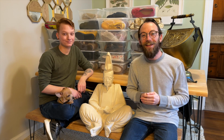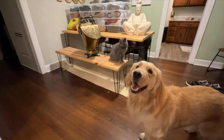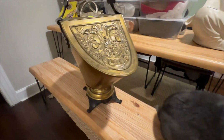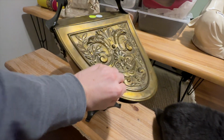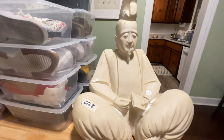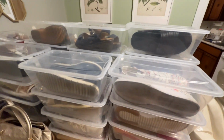Okay guys, we are home from the auction and we are excited to introduce you to our new Shinto priest friend and our new antique brass scuttle. We paid $167 for the scuttle, including taxes and the 13% buyer's premium, and we paid $126 for our Shinto friend. So in total, we spent $424.